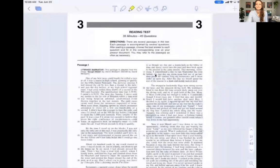Where are we? Here we go. I always scroll to the section before sharing my screen so that I don't make you guys a little bit dizzy with it. Okay. Almost everybody's voted. Let's see here. A couple more seconds.